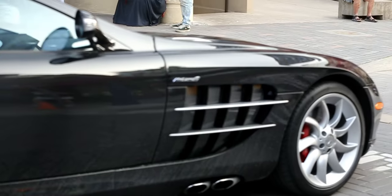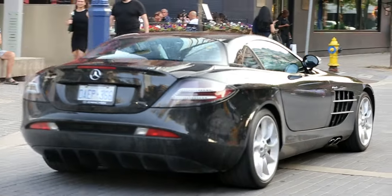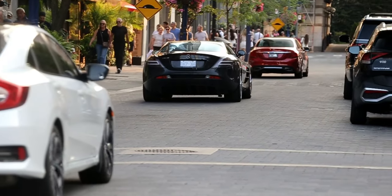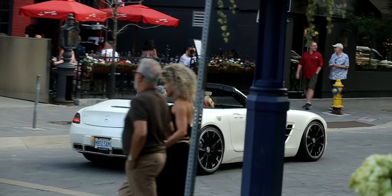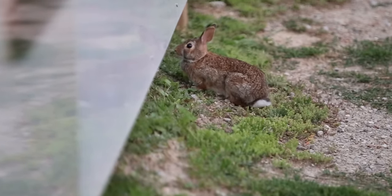It's the SLR. So that would be the donor car for an SLR HDK, a different SLS roadster on Brabus wheels. Heavy SLS 80.